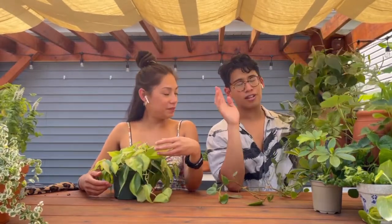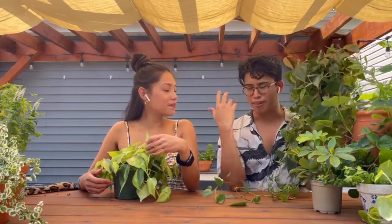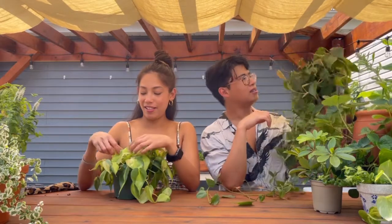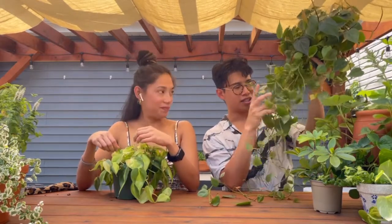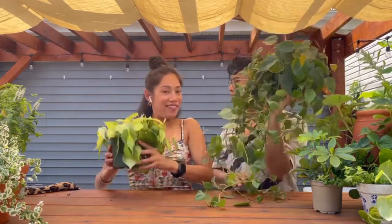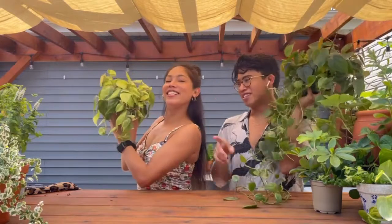Another reason why I love this for a beginner's plant is because you can propagate it so easily. Yes. And it's so fun to be able to do that early on, while you're still getting to know your plants. Definitely. So, yes, I also have a philodendron. Definitely beginner friendly.